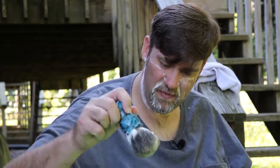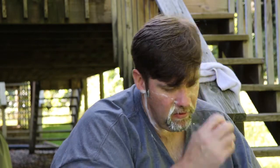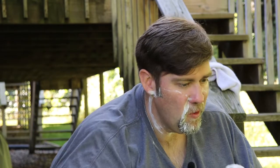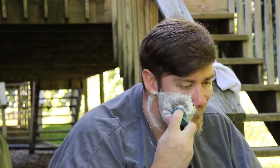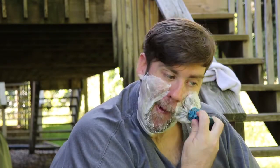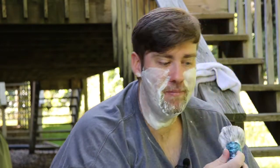So usually I also use the sink and I run water over my razor. I don't fill up a bowl of the sink, I know a lot of you guys do. But now I've got lots of whiskers floating around in my water. I meant to have another little bowl, but I messed that up. First attempt.